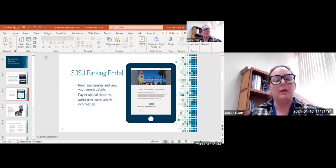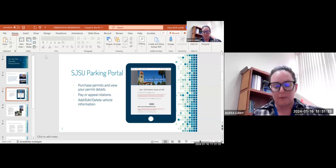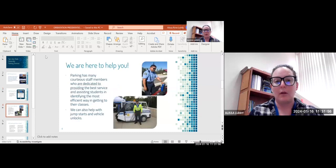Everybody has their own parking portal that they can log into, so you can do everything that you need through the parking portal. That includes viewing all the different types of permits that we have, purchasing your permits, and editing your vehicle information. So if you change cars or anything like that, you can always do that. But if there's ever any issue trying to do anything online, you can always contact us and we can help you out too.